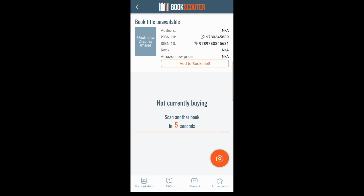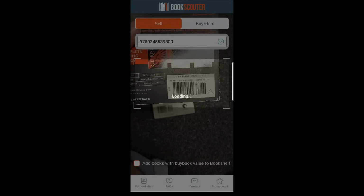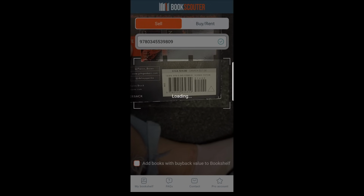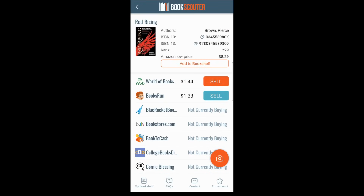This Red Rising, I think it was like $3 if I can get it. Now it's only popping up at $1.44. I swear just a minute ago it said $3. Okay, well, I'll take it. $1.44, not too bad.